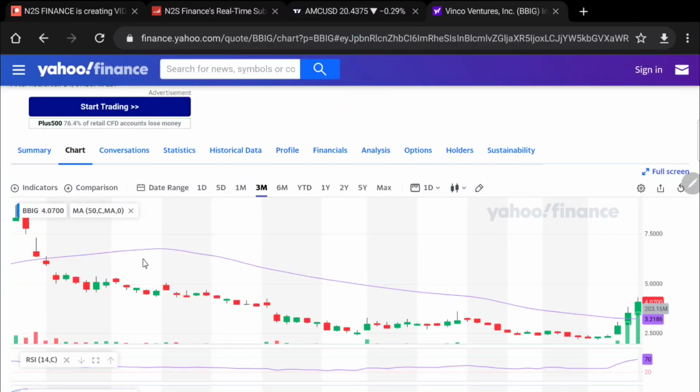We're looking to break past that level at $5. That's going to be a key one, as we have found difficulty here in the past, for instance back here. But get past there, as I think we may do, we're in a great place. So the next few days inevitably are going to be crucial with BBIG.